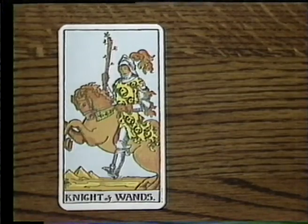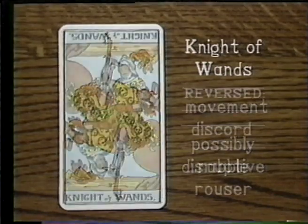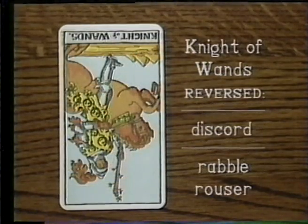The Knight of Wands gallops forth in his suit of fire armor. The general indication is for a dramatic change of location, a departure, an escape, or a change of residence. Representing a person, the Knight of Wands is a fair-haired young man capable of generating rivalry or conflict. In fact, the reversed position indicates just that: interruption, division, discord.